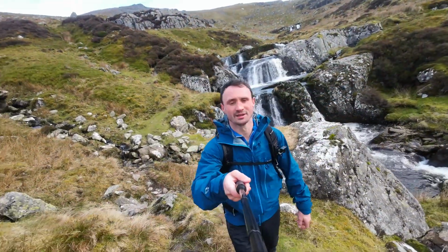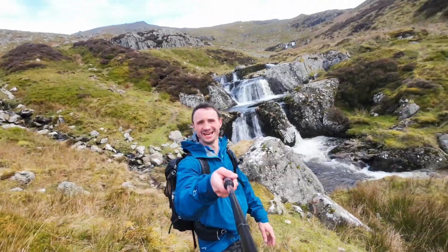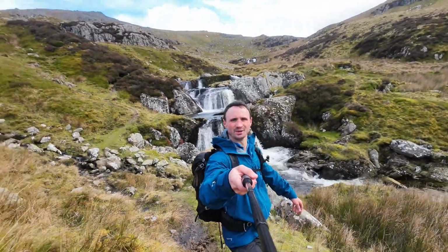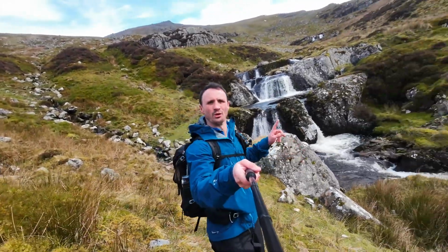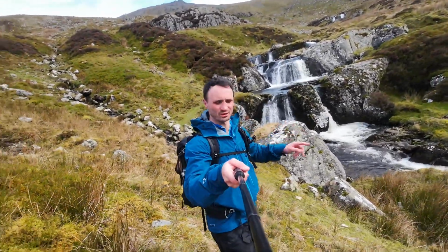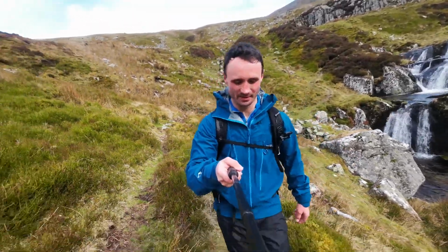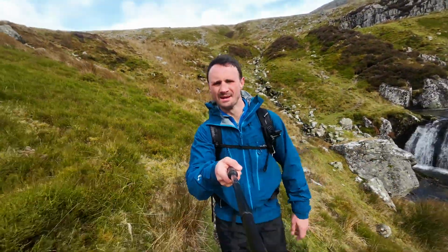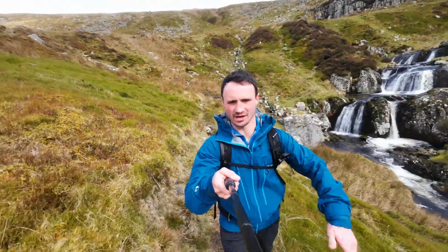Finally down and at the riverside now. Look at how many waterfalls there are. Absolutely crazy. But yeah, it's so beautiful. We've got one just here, which kind of looks like a little infinity pool, which would be pretty good to have a dip in. But not today for me. Right, let's crack on, get to Aber Falls now.